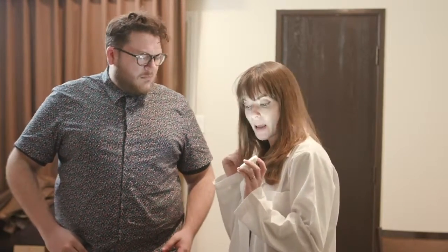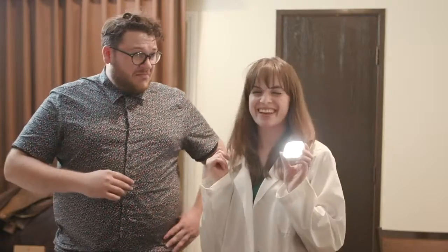And when you need a bright light, with just the click of a button, ReveaLED turns into a flashlight. What? What do I do about these sheets?